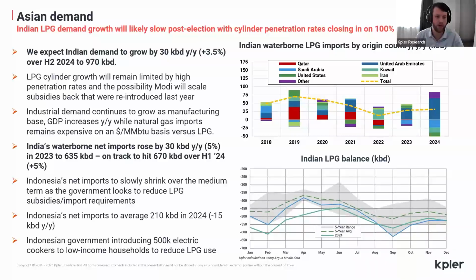Also, I think the big question mark now is, now that Modi's party has once again won the election recently and is going to remain in office, does he start rolling back the subsidy scheme? It was seen as a bit of a political ploy last year when it was reintroduced. So there is a potential that it will be rolled back again for the low income households. If that is the case, obviously, it's a very price sensitive market, and you could see LPG demand growth falling. I don't think we'll see demand contracting, but rather than seeing this 3-4% potential growth, if the subsidy scheme is removed, it might drop back down to 2, maybe 2.5% at most. But essentially, we continue to believe its net short position will continue to slowly grow into the future.